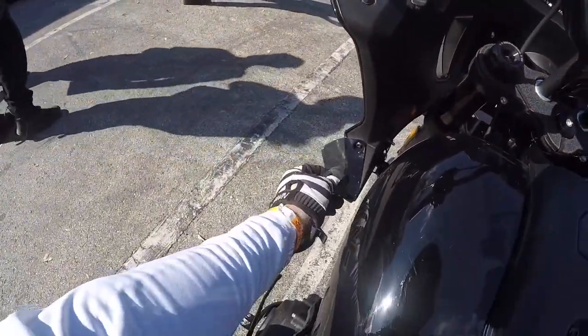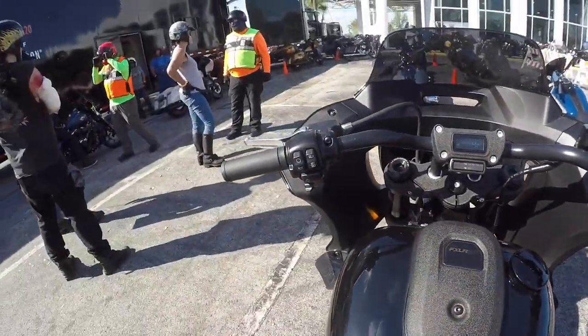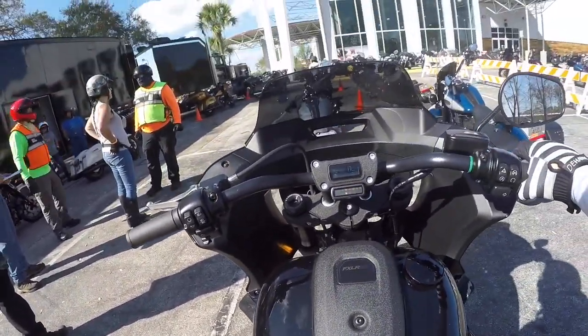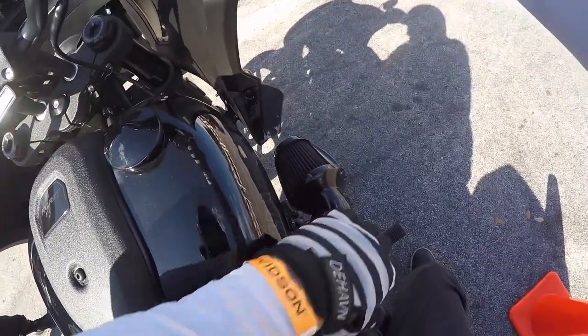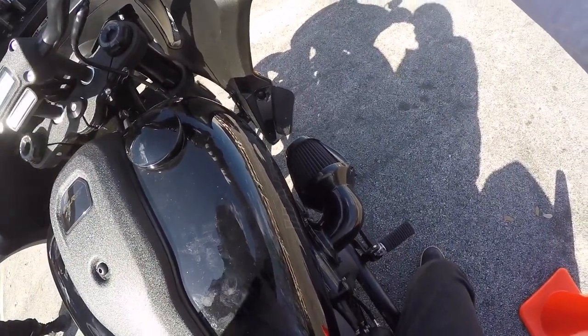You got these little extra wind deflectors here, which is kind of cool. First time I'm noticing that. I like how that will assist a little bit with the air. Now the controls are probably going to be like the Lowrider S. We'll find out soon, but they're going to be a little bit higher up. This is your air cleaner. And on the Lowrider S, when I test rode that, the low air cleaner did not get in my way. So we'll see how it goes on this one.